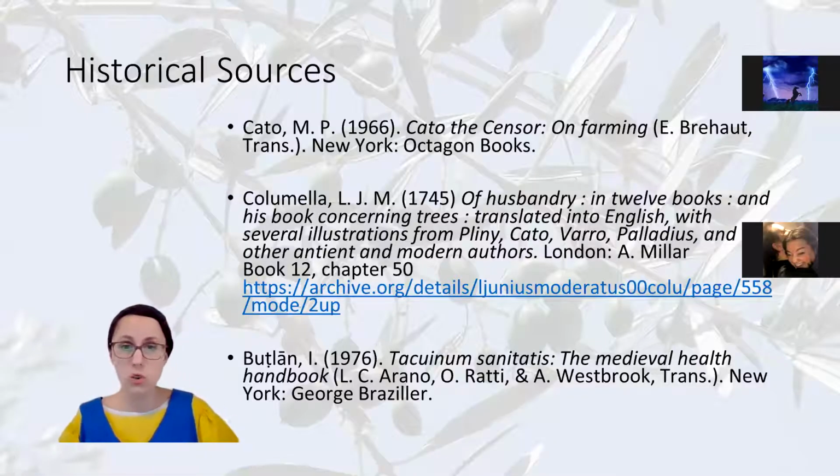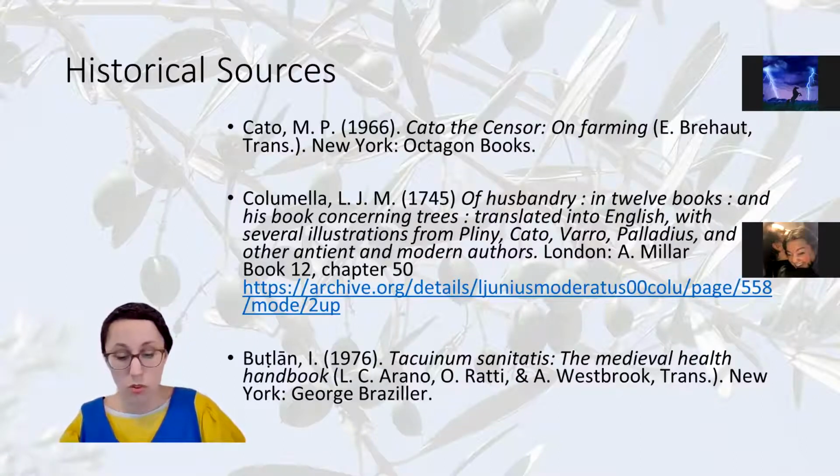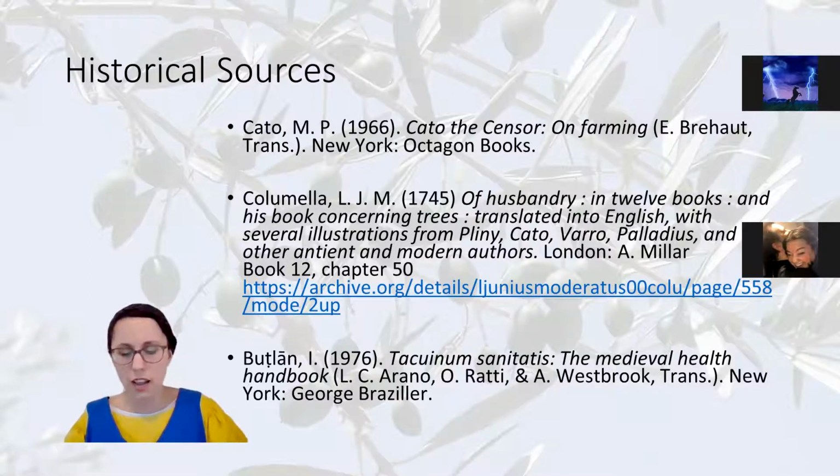So on the historical side, I just wanted to show you what resources we're looking at. Forgive my Latin, it sucks. So our ancient Roman accounts will be those of Marcus Porcius Cato, or Cato the Elder. He wrote De Re Agricultura, which you'll see as On Agriculture or On Farming, as we have it here, around 160 BCE. Up here, you can see what translation I am using.